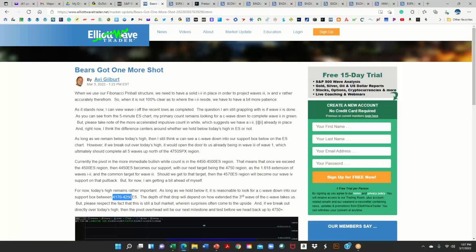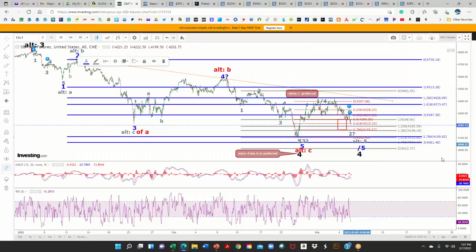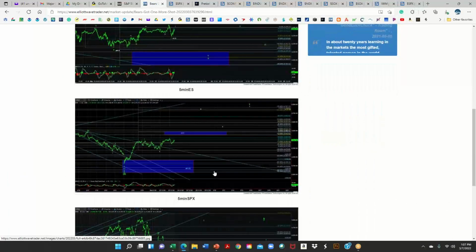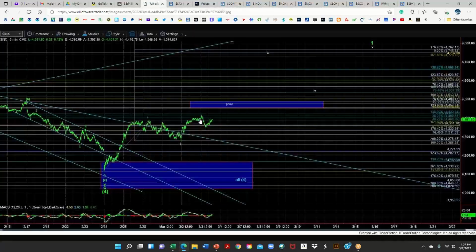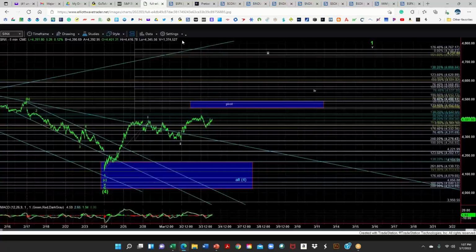So this is from Avi Gilbert from ElliottWaveTrader.net, and he is looking for a C wave down to 4170, 4250. Okay, so we are now at around 4200. So nothing out of the ordinary just yet for a potential wave 2, which I have as green wave 2B, if you remember. Alternatively, as he said, we have wave 4 down here to about 4079, 4056. Okay, so that fits pretty well with what I'm looking for. So that option also remains on the table.